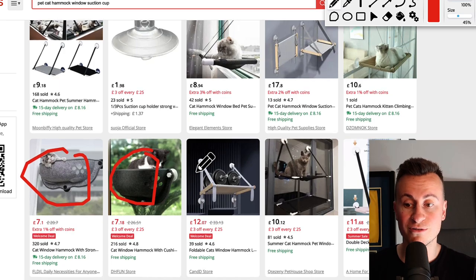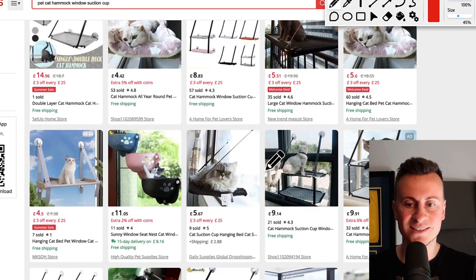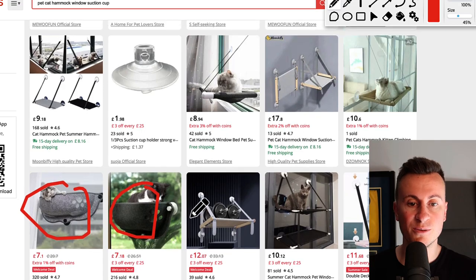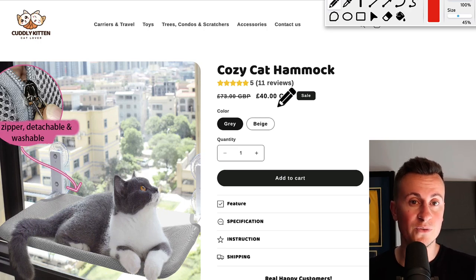So you could perhaps create a one product cat hammock store, see which one gets the best results, and then kind of double down on what's working for you. So all in all, a very good product. We can see you're probably looking at about 15, 20 pounds delivered to your customer. You can comfortably sell it for 40 pounds.